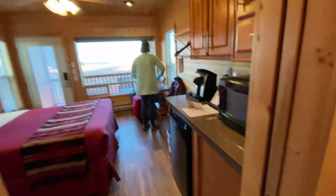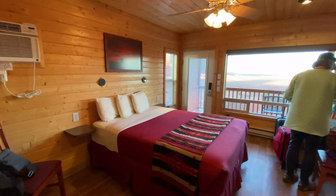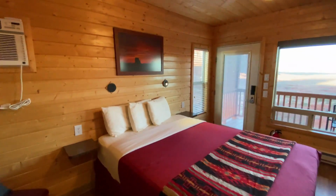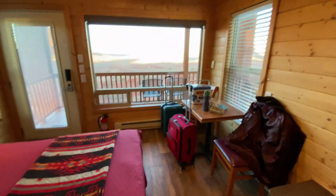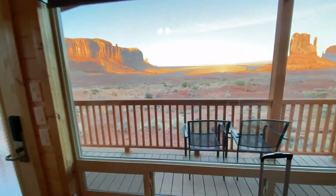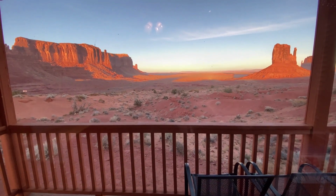So this is definitely a tiny house that they put on the edge of Monument Valley. So you can see this beautiful view. It's absolutely stunning. Look at that. And we're right on the end as far as cabins go. We're on one of the end cabins.